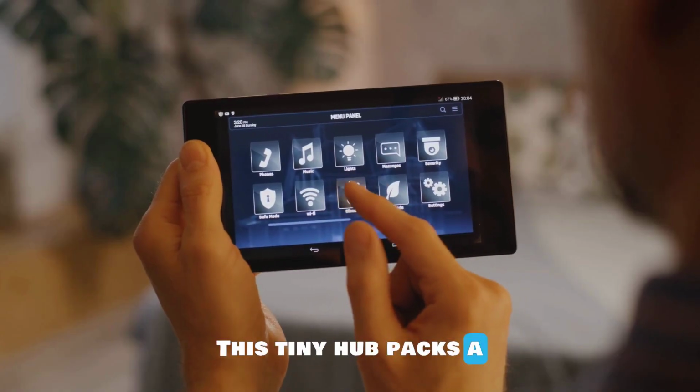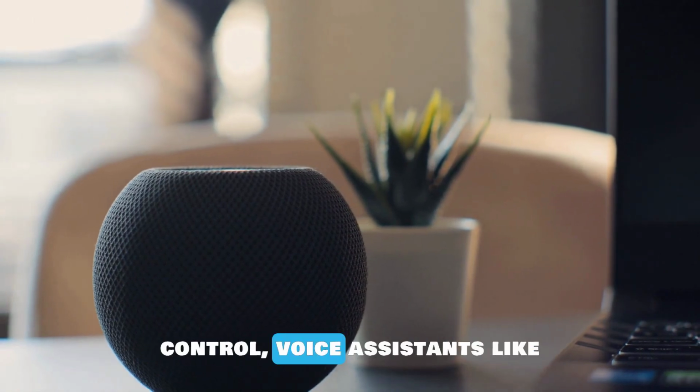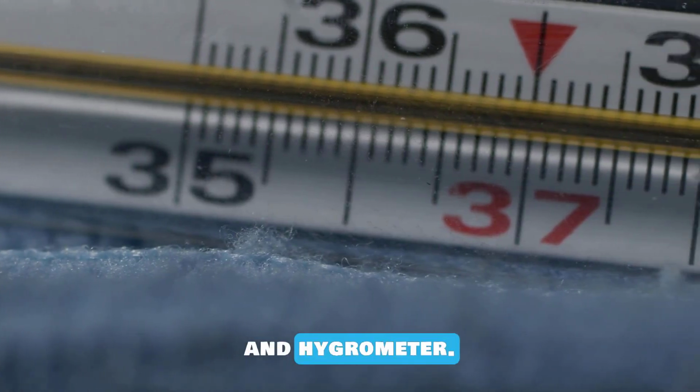This tiny hub packs a punch. It bridges the gap between old-school appliances and new smart home systems by supporting infrared control, voice assistants like Alexa and Google, and Matter integration. It even acts as a thermometer and hygrometer.